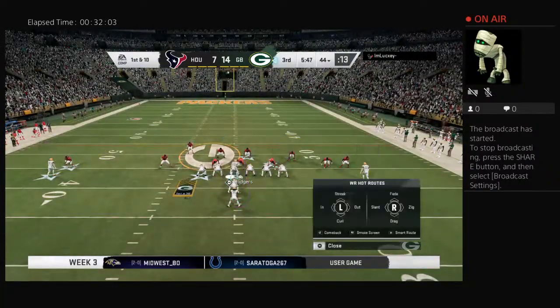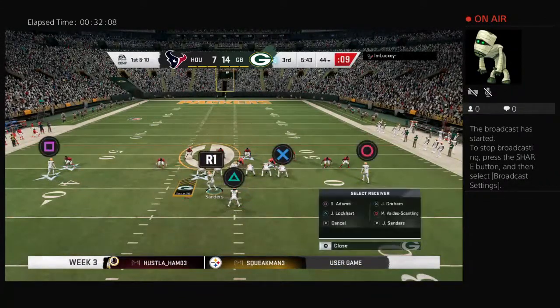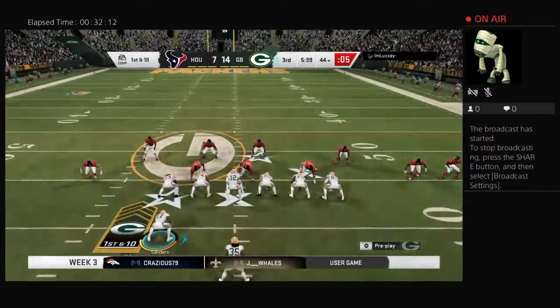Go to 50. Hey, you block over here. Gun. Take it. Shoot. Get 300. Get 300.